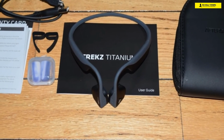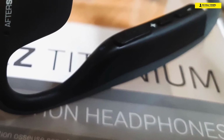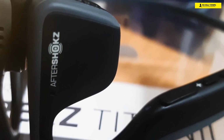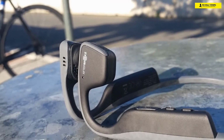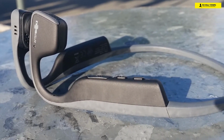The Aftershok's Titanium may be primarily designed for the gym and for jogs and runs outdoors, but we've zero interest in buying a different pair of headphones for every occasion. The Aftershok's Titanium needs to do it all, so we took them on a walk through a busy city centre. There were moments of genuine epiphany where situational awareness rarely impressed as a concept.